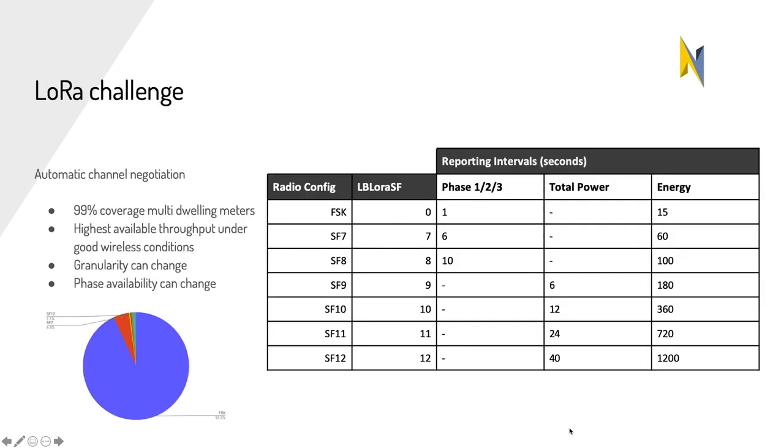The challenge to provide NILM on LoRa is that depending on the wireless conditions and depending on the distance between the meter and the home, you will get different granularity. As Peter mentioned in his pitch, the results are pretty good. Out of the installations we have, more than 95% of the meters are on FSK. So we have a very high percentage using 1 second 3-phase data.